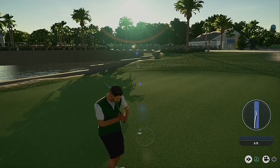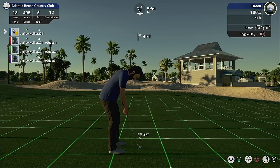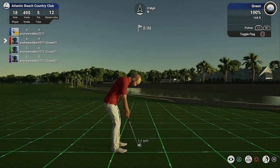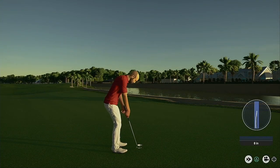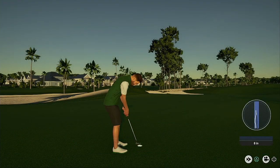Oh. 4 feet. Let's do this. Nicely done for the bird. All right, sink this one and we'll head into the clubhouse, eh? Tapping in for a birdie on the last hole. Such a sweet way to end the round.